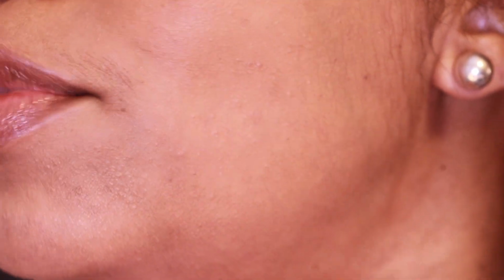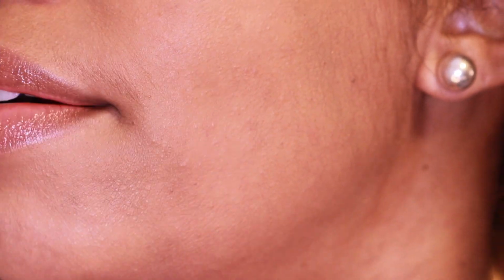It definitely gives a smoother, more blurred appearance. So this is what my face is looking like with just concealer blended all out over my face, kind of like a foundation or spot concealing. And I really do like how it looks. It looks complete, but I would say that the foundation gives more radiance.